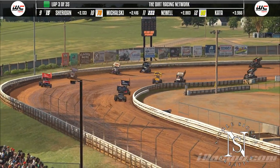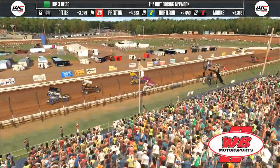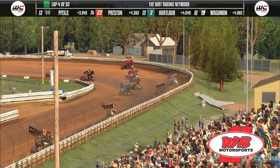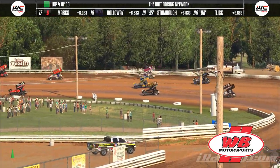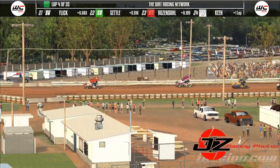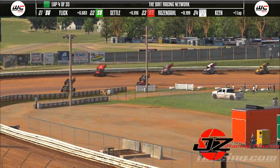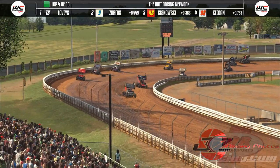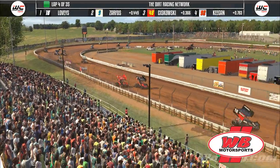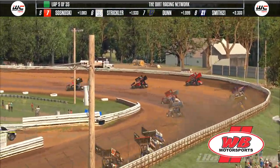Craig Dunn still in 5th. The yellow car that goes down to the bottom gets a little out of shape. He's going to give up a spot to Sosnowski. Move the 7 car into the 5th spot right behind Keegan. Zarfos still 3rd, and he's still battling with Siskowski over 2nd. They are side by side out of turn 4 that time. Zarfos had it at the line.